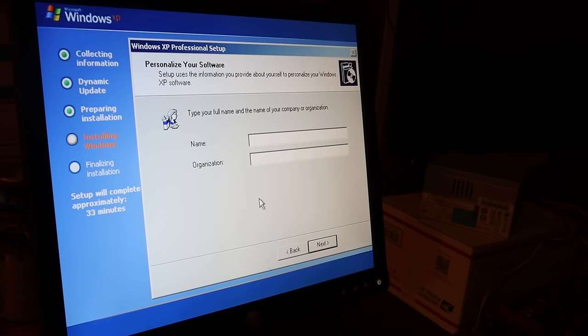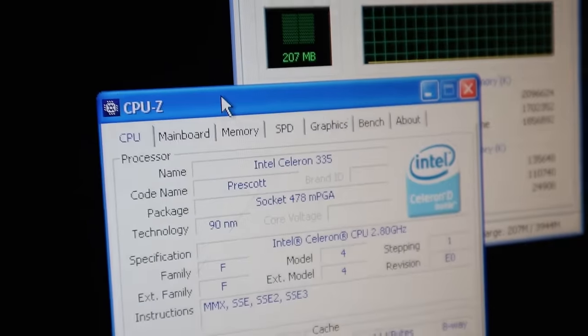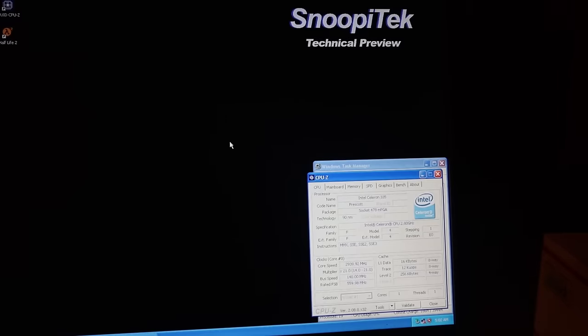Actually worked. Well, we've all installed Windows XP before, so I'll spare you the experience. The important part is even after some drivers, it can't do all that much. Minecraft is a pixel-flavored slideshow, and Half-Life 2 can barely run. So let's give this thing an upgrade and see just how much ass this Netburst can kick.